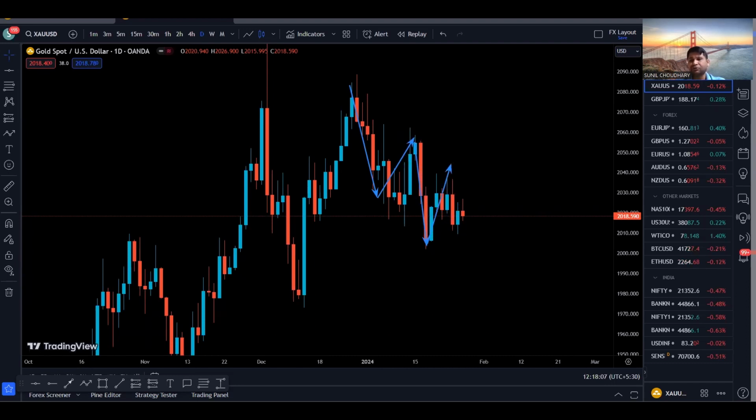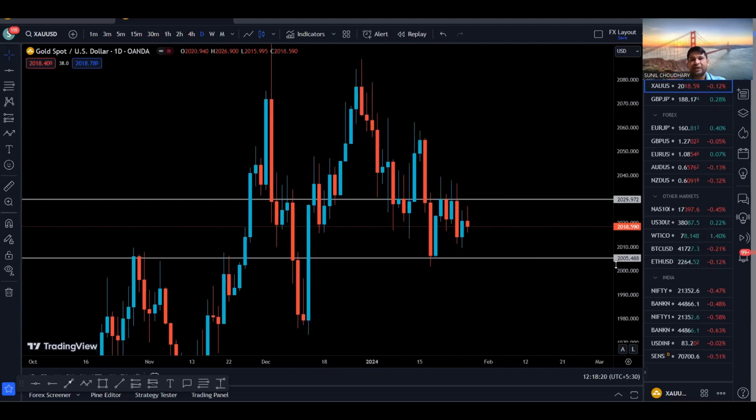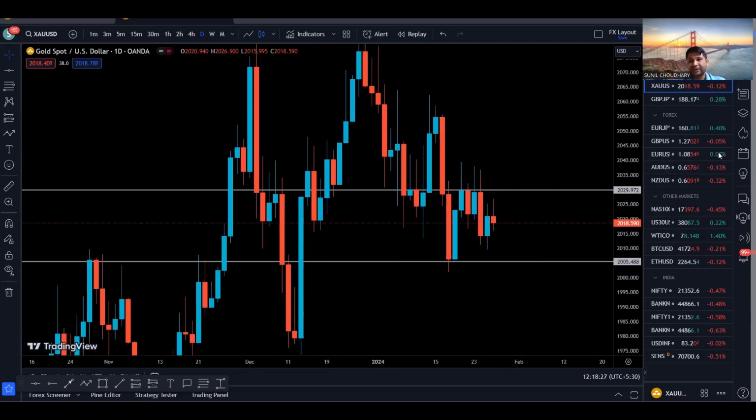Now let's also mark our support and resistance and try to see what the levels are on the daily time frame. Here we can see that we have this one as a resistance, and this one is the support. So now we know that we have a resistance and we have a support. Also we can see how the last daily candle closed.